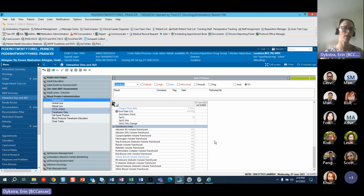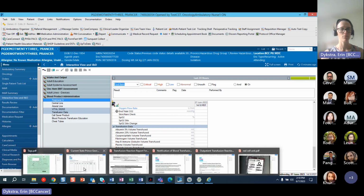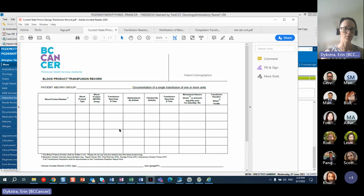So I don't know when that change came about, but it did create a little bit of confusion when we were advocating to have the BC Cancer transfusion record uploaded into FormFast. So now I'm showing you the BC Cancer transfusion record, and this is what the nurses will be printing from FormFast and entering that blood product number, blood product type, etc. And then a copy of this will go back to UHNBC along with the green tags, and a copy of this will stay on the patient's chart. And it'll be uploaded into CST Cerner as well. Does that piece make sense?